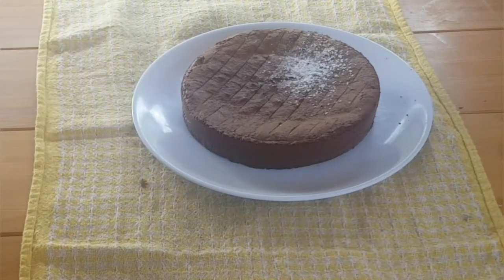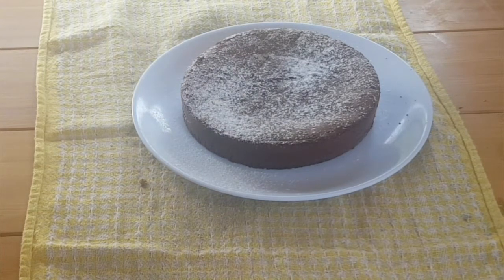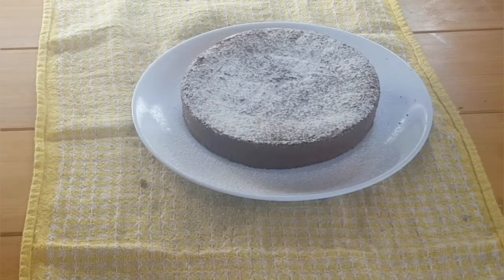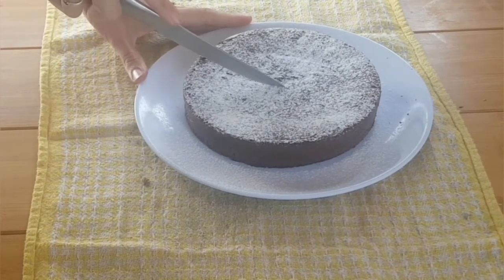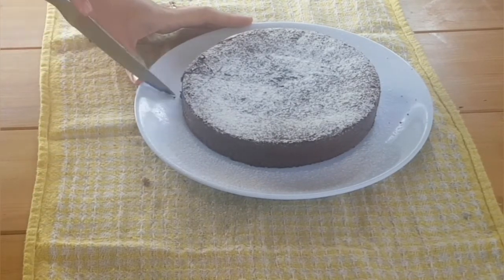I like to give a quick dusting of icing sugar because it covers a multitude of sins on the top of that cake and gives it a nice polished look, even if the top is a little sunken and weird. And there it is, our 2-ingredient chocolate cake. We're just going to cut a piece and see what it looks like on the inside.